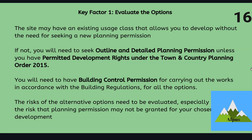If not, you'll need to seek outline and detailed planning permission unless you have permitted development rights under the Town and Country Planning Order 2015. You will need to have building control permission for whatever development you carry out. So the risks of the alternative options need to be evaluated, especially the risk that planning permission may not be granted for your chosen development. If you've got permitted development rights, then that's a big hurdle overcome already, because you can carry out your planned development without the need to seek planning permission.